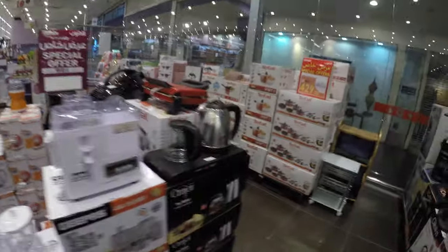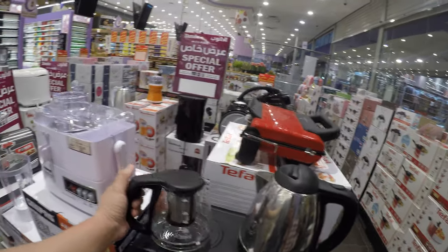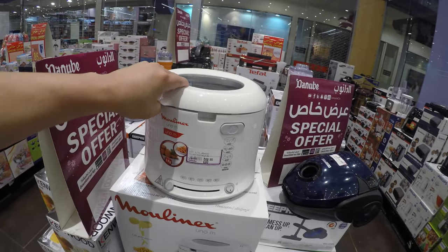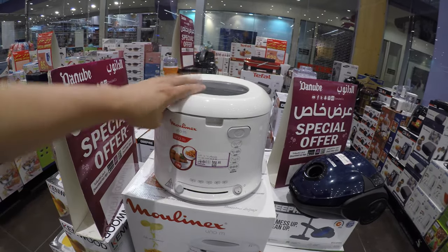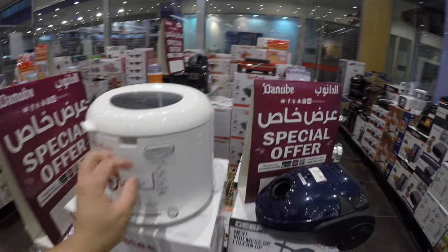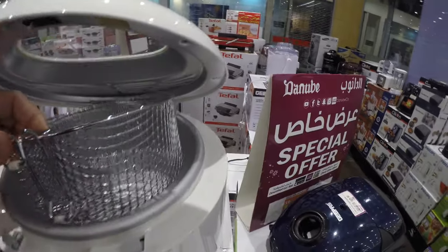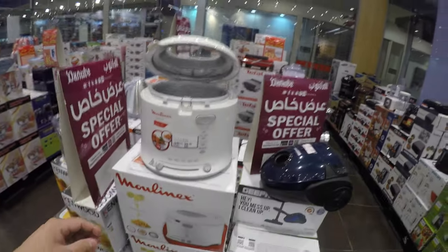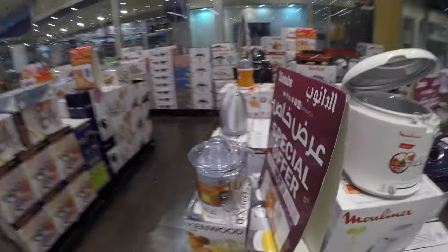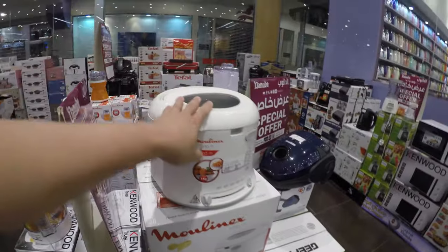We have a lot of sales. This one also is very nice. Also good. Sale offers. We have a lot of sales offers today. This, guys, is how much this one? 208. Oh, like this. How you cook this one? Very nice this one. I like it. I like this one.